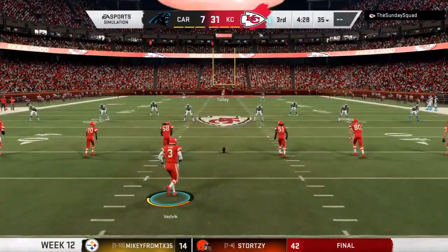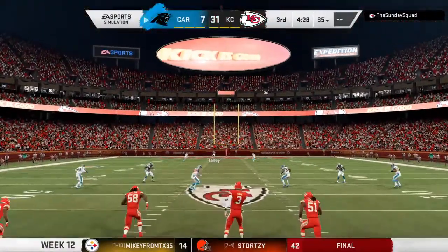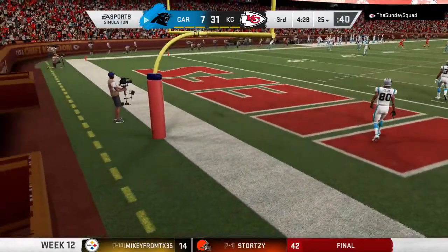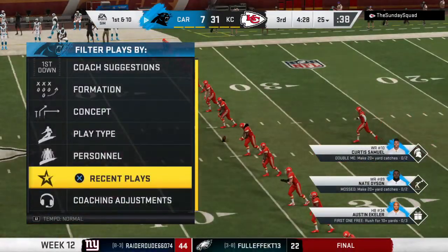The kickoff unit is out on the field, and they will send this one away. And that'll carry over the back line of the end zone for a touchback.